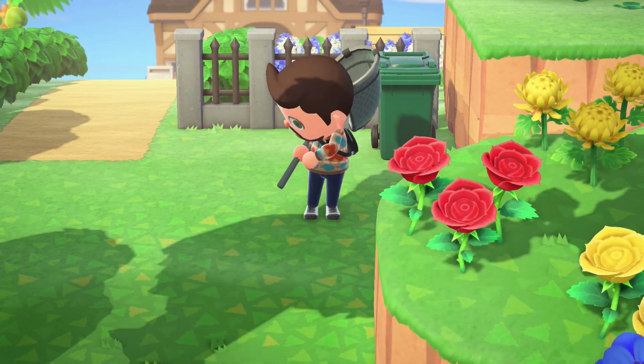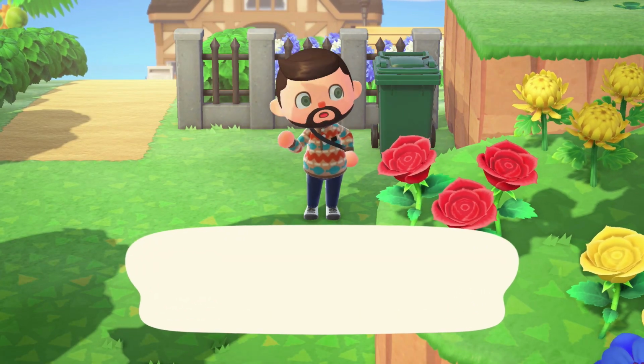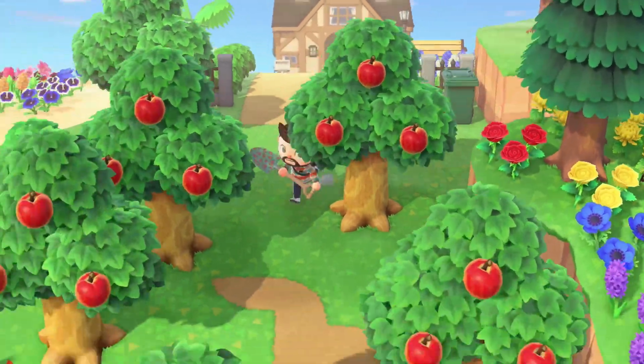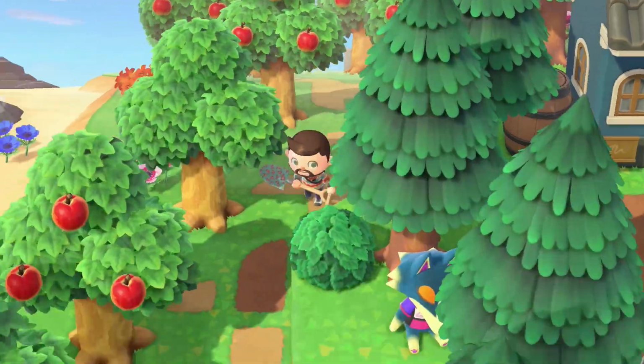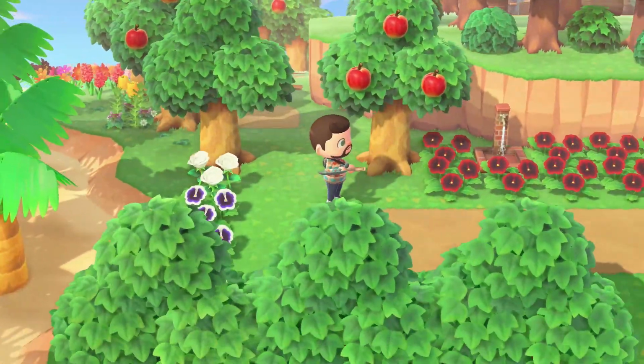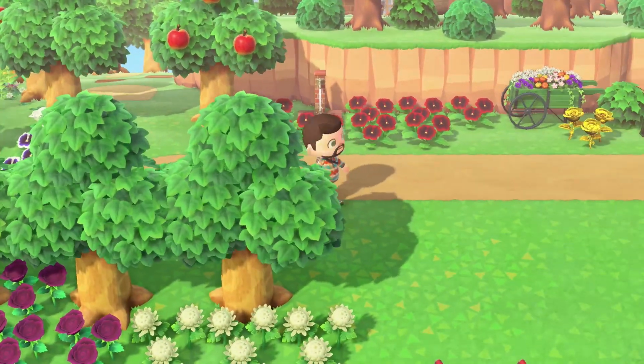I love that I can actually catch bugs now for money instead of just fish. Because fishing is okay. But at least with bug hunting, you can always see them whilst you're running around town trying to catch them. Okay, come on, moment of truth.